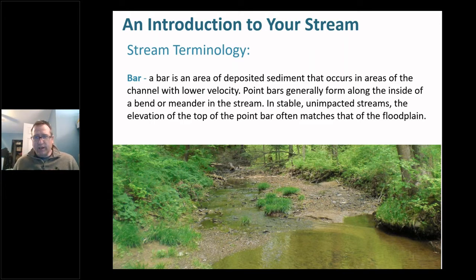In a stable stream where we haven't had a lot of down cutting and eroding of the stream bed, the top of these point bars will be almost about the same level as the neighboring floodplain. Almost, not always, but pretty close. You'll see in other stream systems where we've had some erosion, especially down cutting or downward erosion of the stream channel, you really get a disconnect between the top of that point bar and the neighboring floodplain.